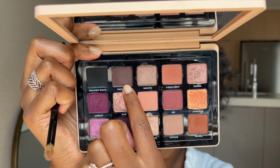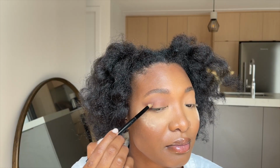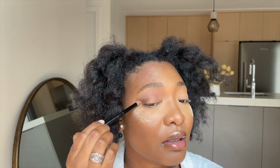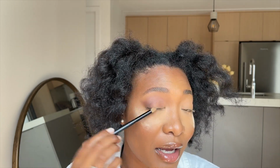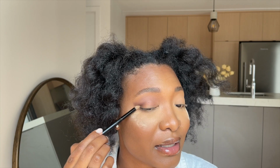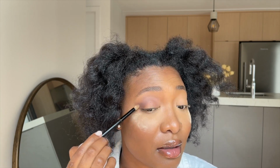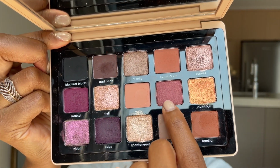Going to use Aspiration, which is a matte. Just going to put that into the outer part. A little bit into my crease right in the middle. And then keep it like this. I'm actually going to put another shade on top just because I want it to be darker on my lid. So just going to blend that. So I'm going to put Risk, which is a metallic shade, and I'm going to put that one on top of Aspiration. The reason why I'm doing that is because I want Risk to be darker.